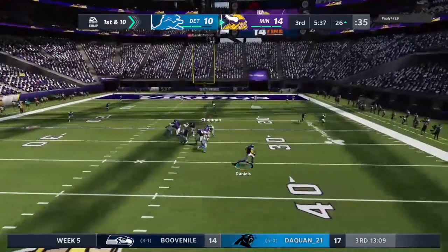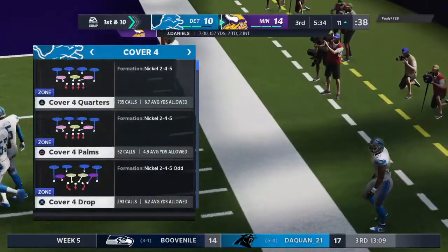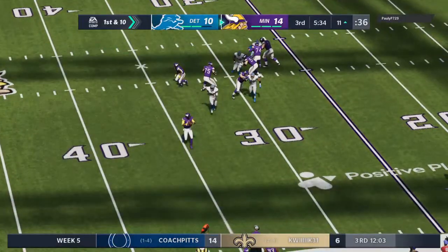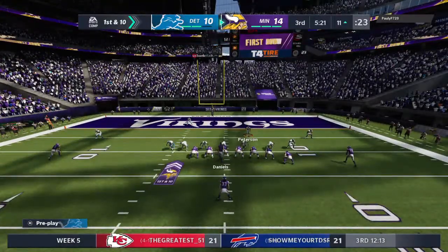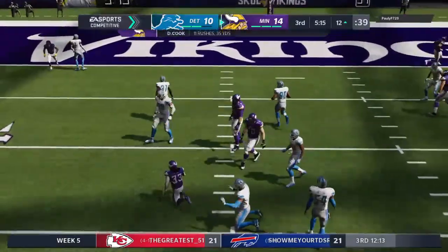Back to throw here. Flush to his right. And complete to Hill. And he's out of bounds. Almost gets to the 10. It's a gain of 16, and the Vikings have the first down as well. We talk about mobility on quarterbacks all the time. Here's where it really pays off. Able to move, evade, and is accurate throwing on the run and picking up a first down.